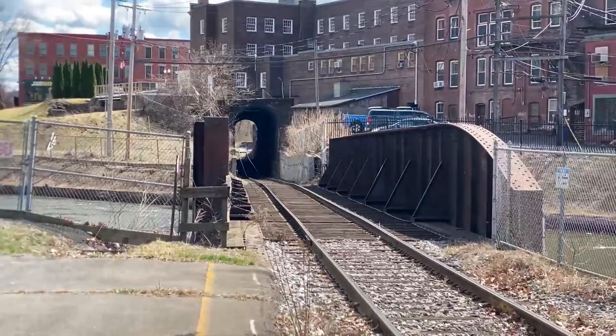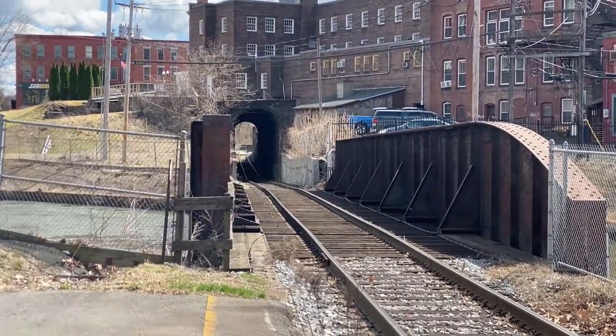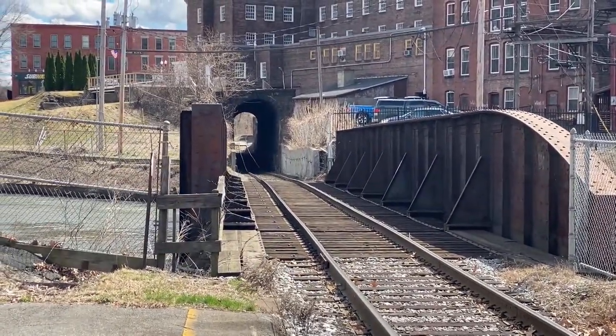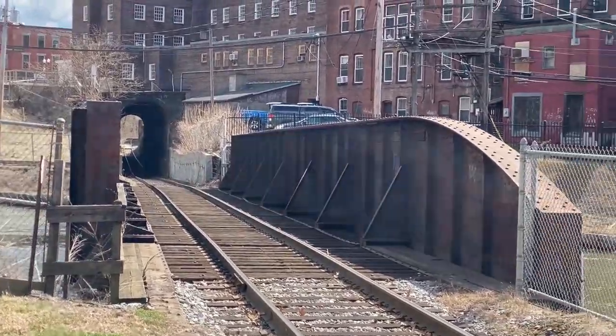And then of course you have the bridge over the one side of the river, because like I said, we are on an island. It would be really cool to shoot a Vermonter here. We'll see if we end up being here when it shows up. I think it's like 5:30 arrival.